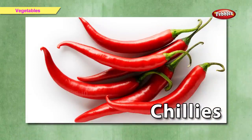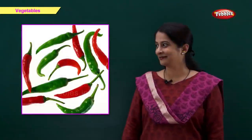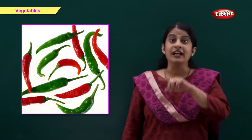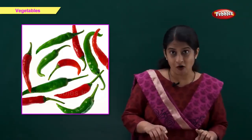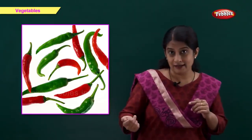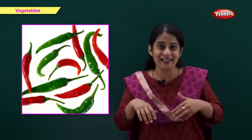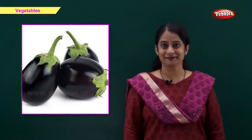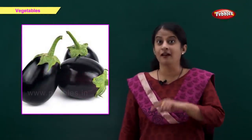Chilies. These are chilies. C for chilies. Chilies are red or green in color. Chilies are very spicy. Brinjal. This is a brinjal. B for brinjal. Brinjal is purple in color.